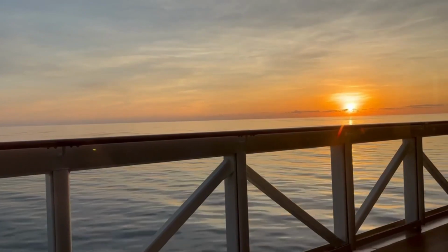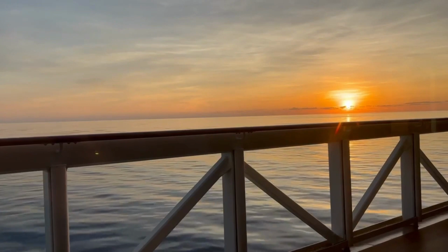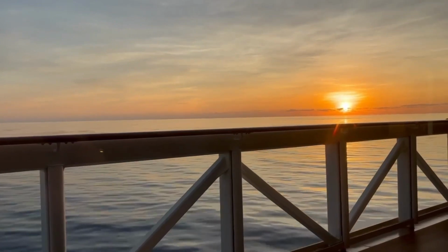Well, here we are safely back on ship as we reflect on the day, and we definitely checked off some bucket list items on this trip.